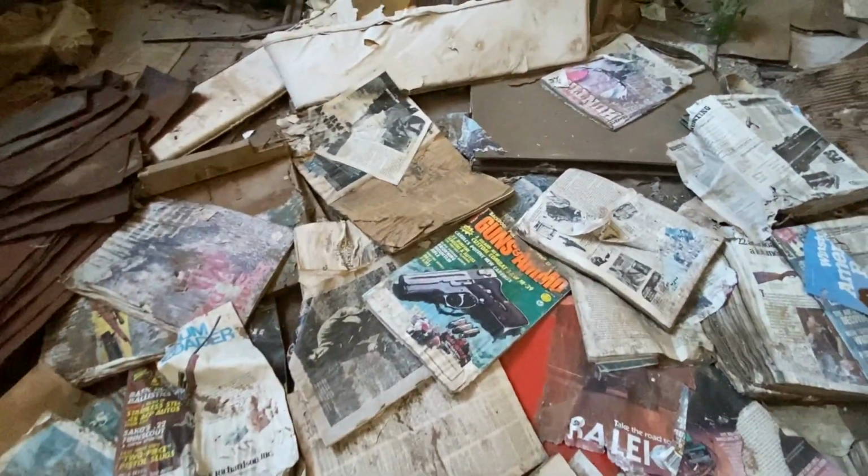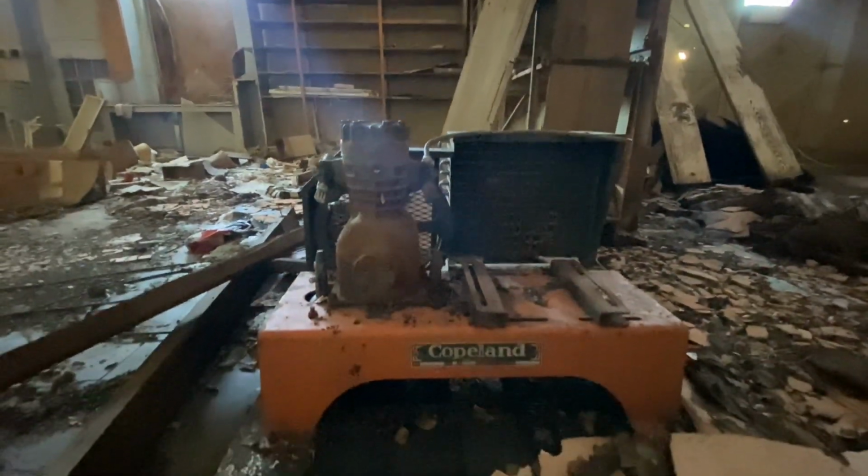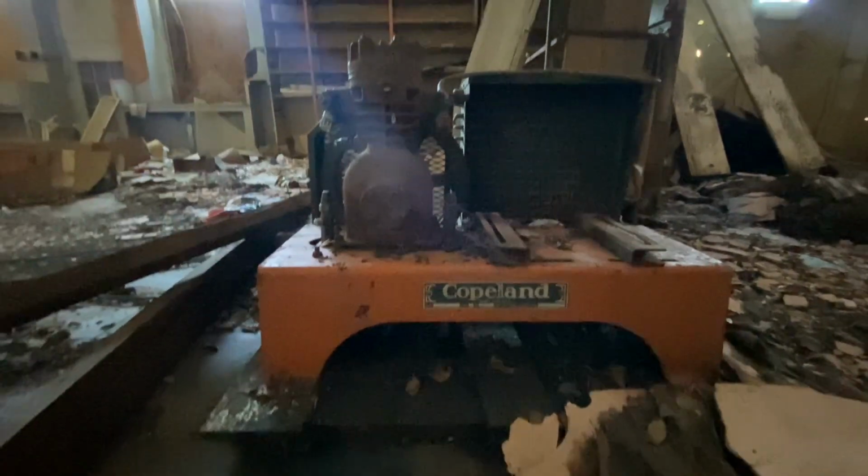There's a bunch of magazines. Sportsified. A lot of these are Sportsified actually, or Outdoor Life. Guns and Ammo. Hunting. Not entirely sure what this is, but I think it looks cool. Actually, hold on, let's see if my phone will do.